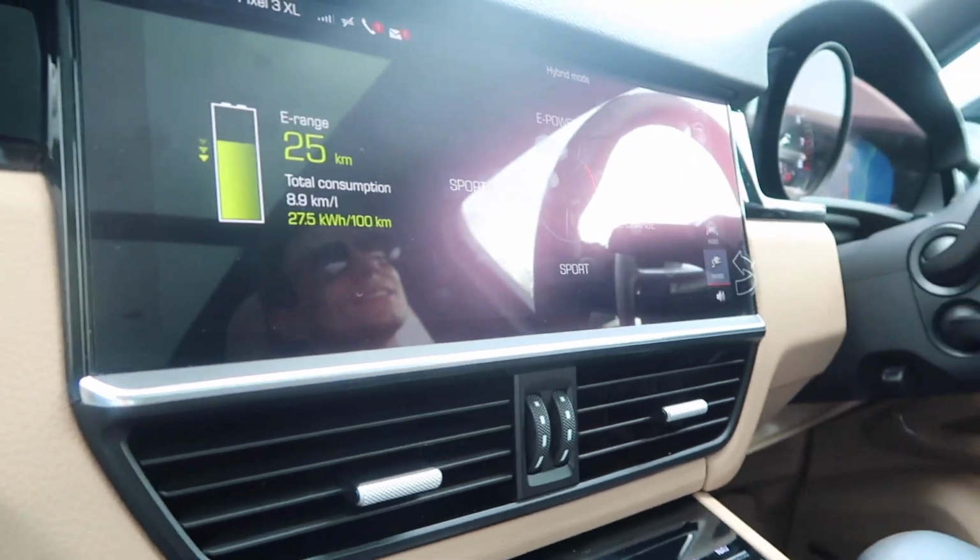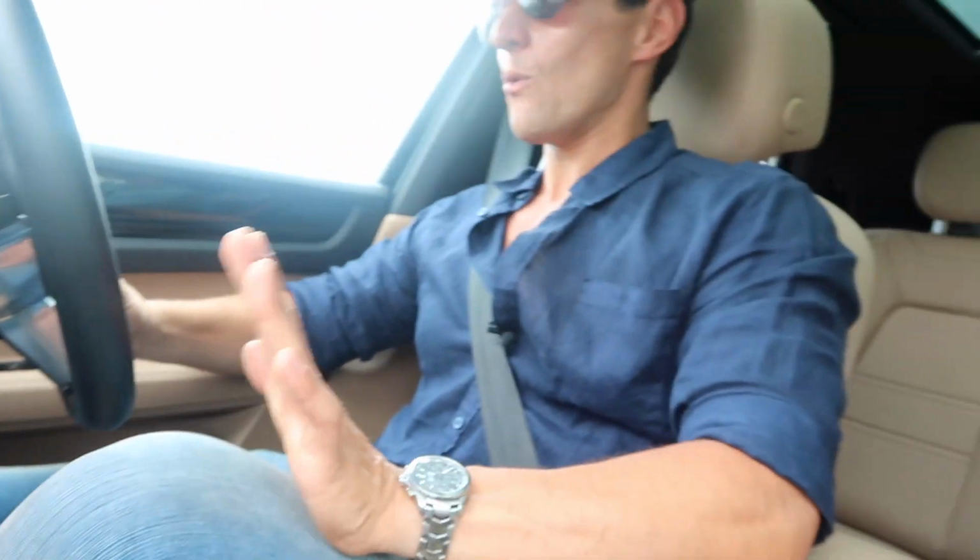Okay, what's the car like? What is the car like? So it's got some technology. It's great. It's great for the environment. How is it to drive? The new Cayenne has come so far since the second generation. I'm just going to flick it into sport mode here. Now sport mode brings the engine in, brings the internal combustion engine in.